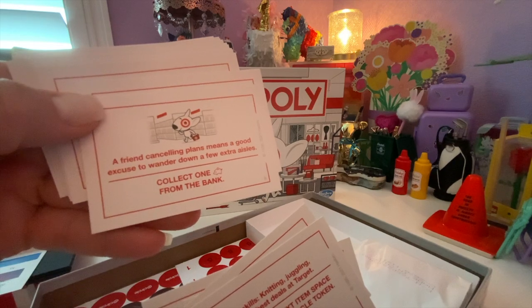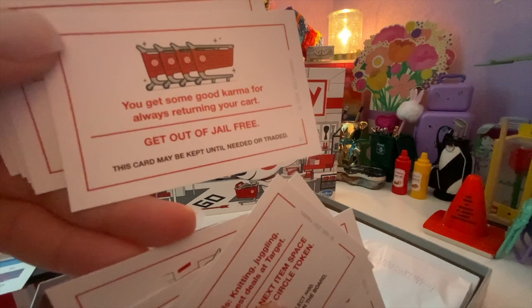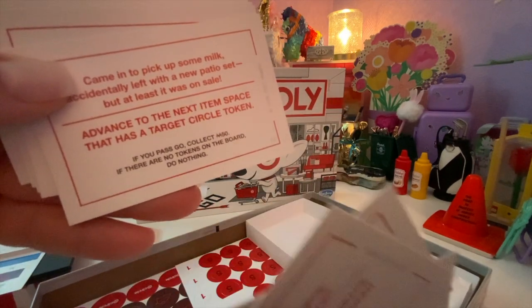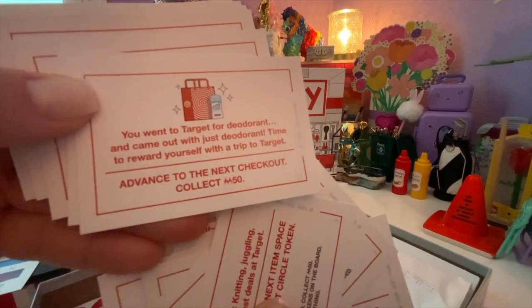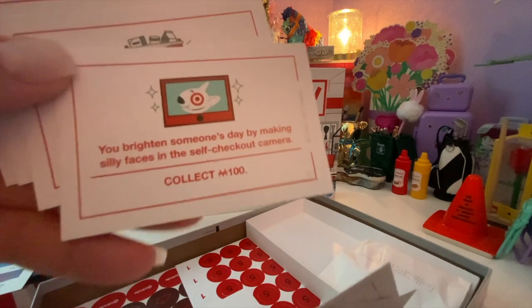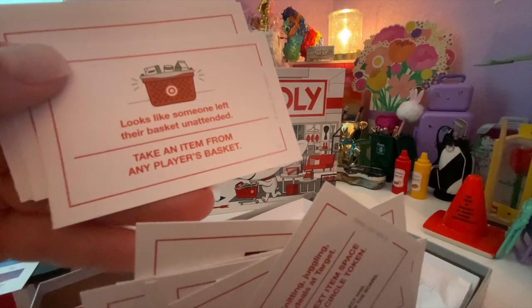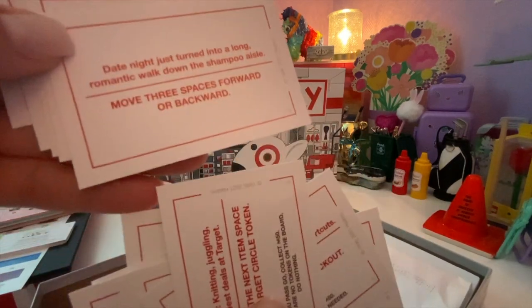Collect one. Okay, from the bank. Get out of jail free. Advance to the next item space. Okay. Advance to the next checkout. Collect $100. Take an item from any player's basket. Move three spaces forward or backward.